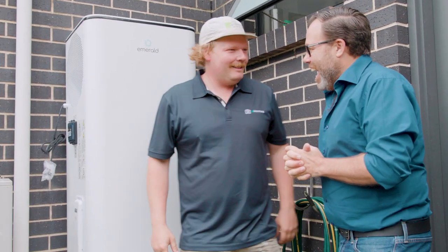There's so much going on at the front of the house that I thought I'd come around the back here. I know you carried this thing in. That's a damn good looking hot water system. They are, aren't they, mate? They're beautiful, nice and white.